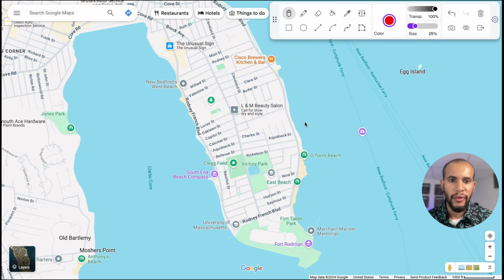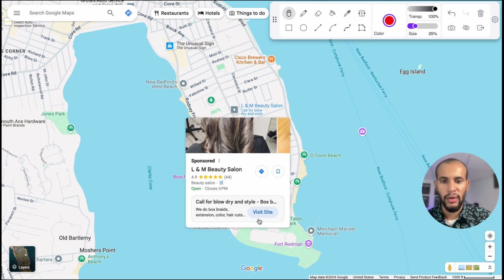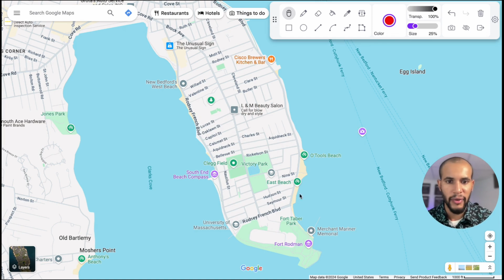Now, if you're in this area right here, you might need flood insurance, because you're very close to the water. It's not like we have tornadoes or hurricanes here in New Bedford, but you're probably going to need flood insurance.